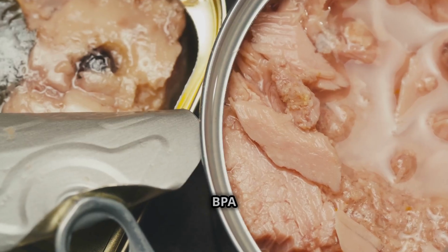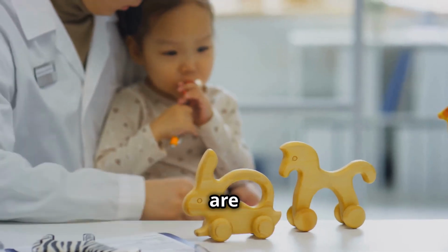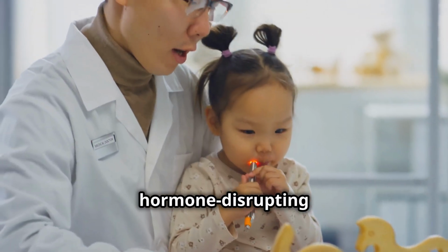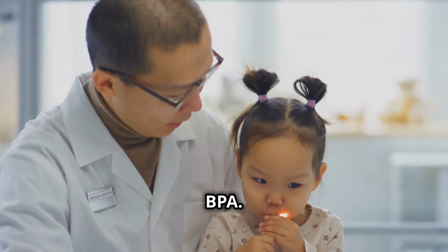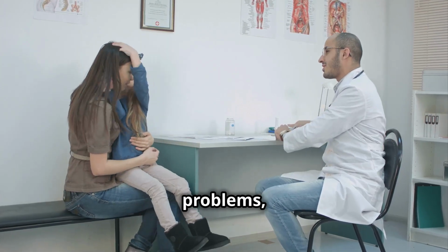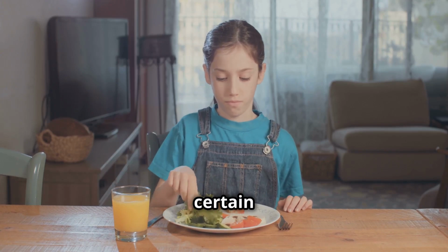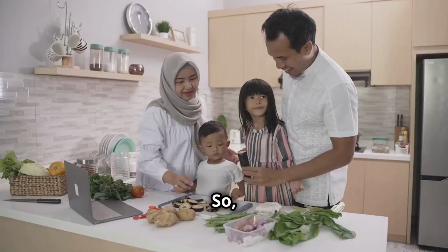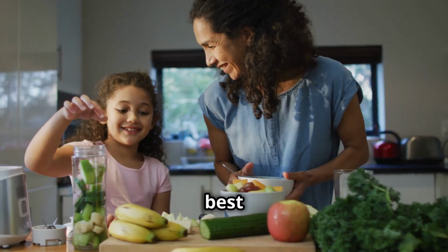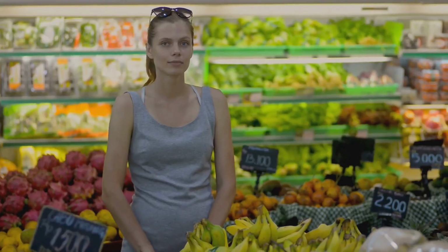Then there's the issue of BPA exposure. Children's developing brains and bodies are particularly vulnerable to the hormone-disrupting effects of BPA. Studies have linked BPA exposure in children to behavioral problems, ADHD, obesity, and even an increased risk of certain cancers later in life. So, what's the bottom line? It's best to limit canned foods in your child's diet as much as possible.